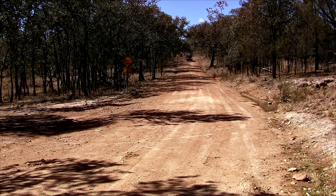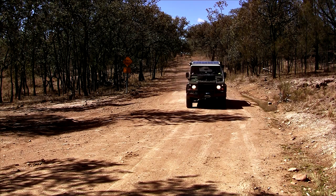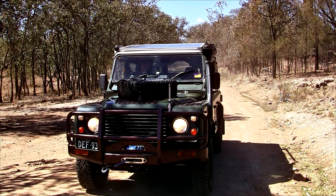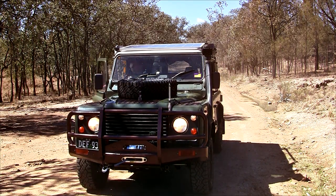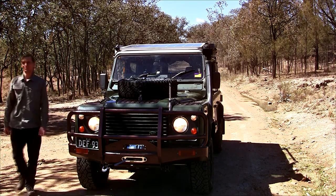The weekend comes again, and with it, another opportunity to escape the big smoke and seek adventure, exploring the wild places nearby. I'm going to a place I've heard a lot about, but never been able to go before. It's also a chance to test out my new tyres and suspension upgrades in preparation for a 12-month trip around Australia.